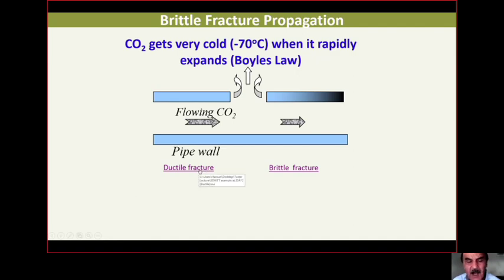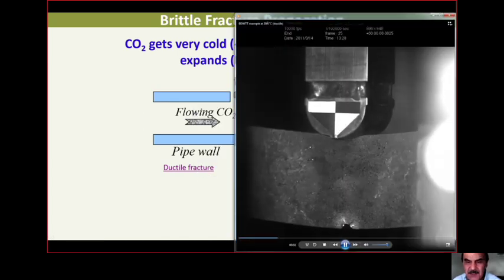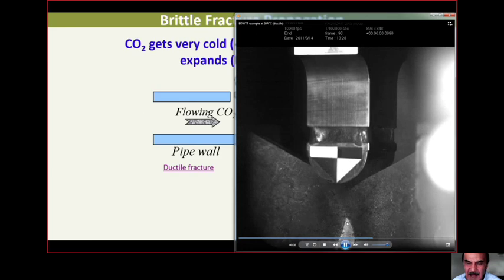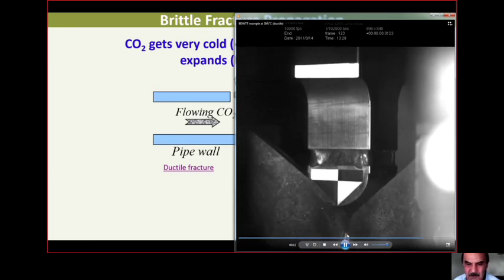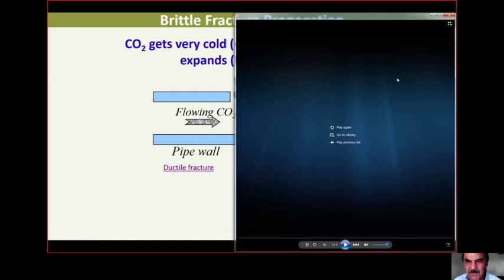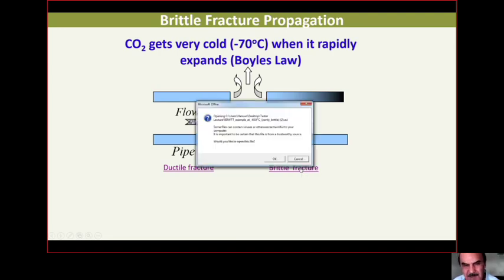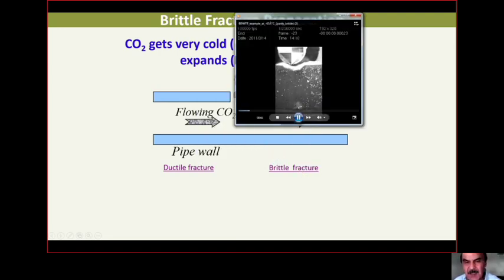So to give you an example of how a typical material behaves under room conditions, at room temperature, under stress: you can see this is a typical material, steel, at room temperature, under stress. As you can see, it plastically deforms, so it slowly ruptures. However, if we drop the temperature to, let's say, minus 65 degrees C, same material, same experiment, we apply stress and see how the material behaves. At minus 70 degrees C, as you can see, immediately you get a running fracture, a brittle fracture.